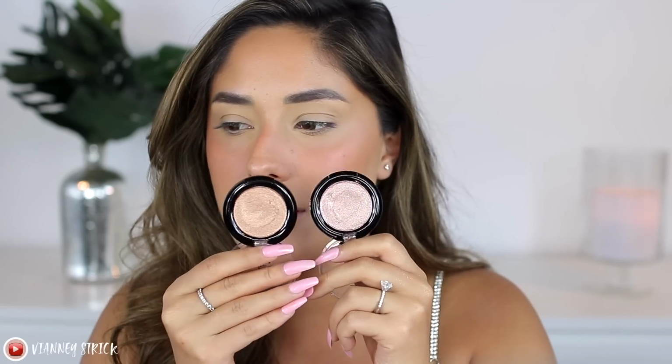Kind of wanna mix the bronzy and the rose gold. Why not? And I do have long nails, so I will be going in with a brush because I can't really get precise. And of course, you guys know all the products that I'm talking about, even the ones I'm not applying on my skin, I will be listing down below.